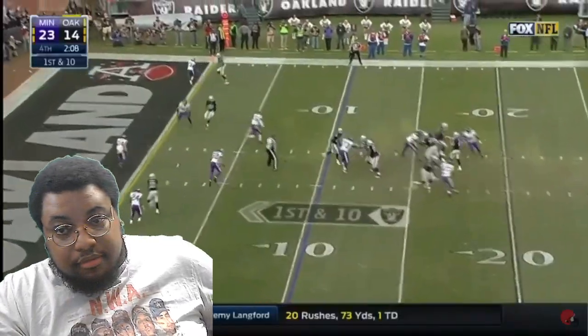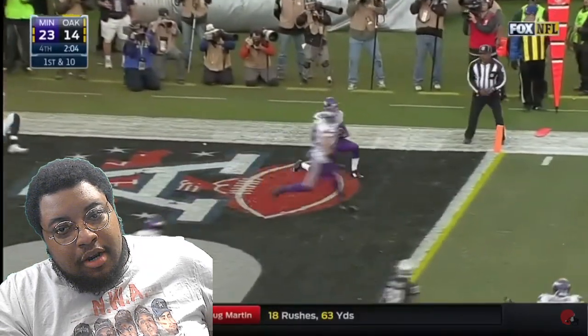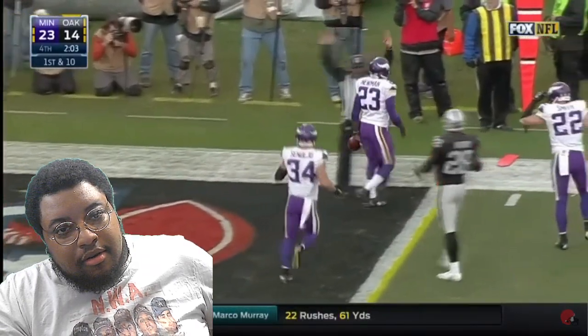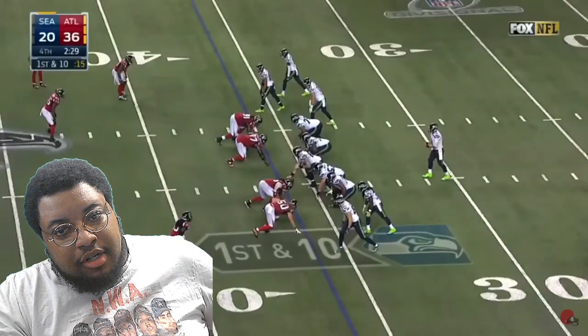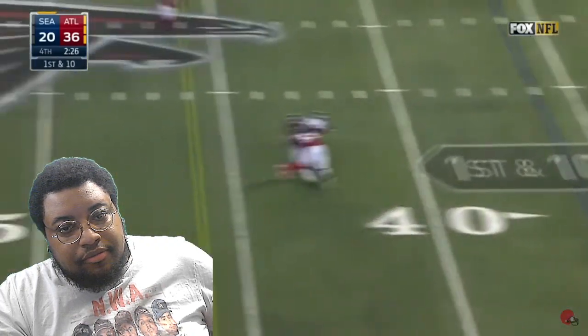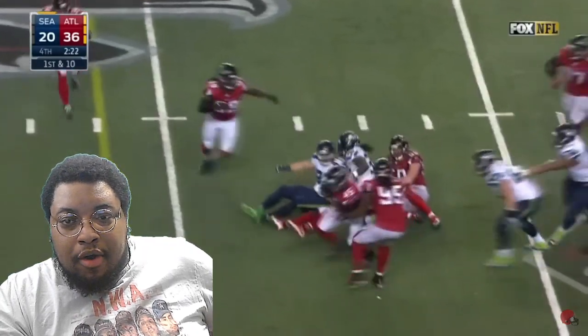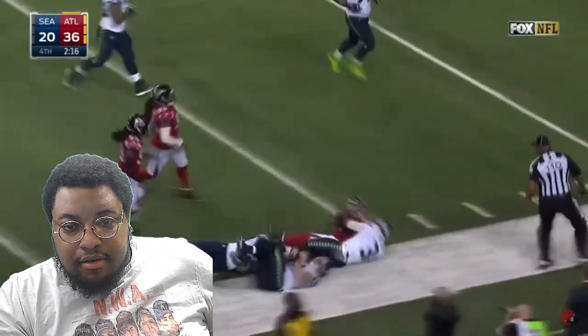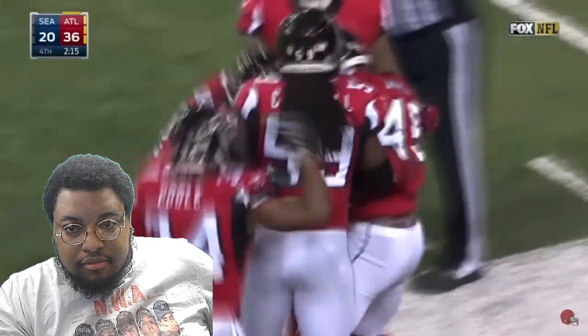A quick snap, end zone throw, battle for it, and intercepted. Terrible pass. Terrence Newman with his second pick of the day. Good defense. Pass on Russell Wilson today, into a double team. Oh, wow. That's some shit right there. Deion Jones off the bubble, and Atlanta takes over. Craziness.